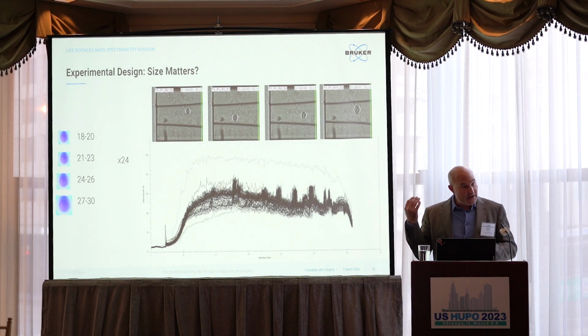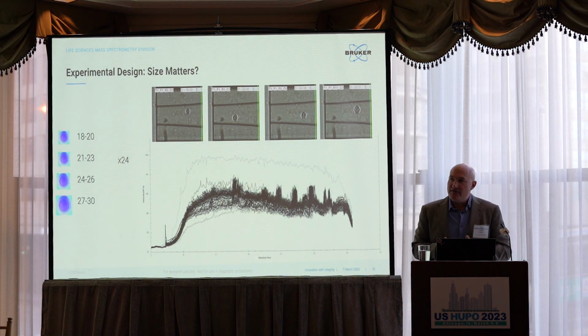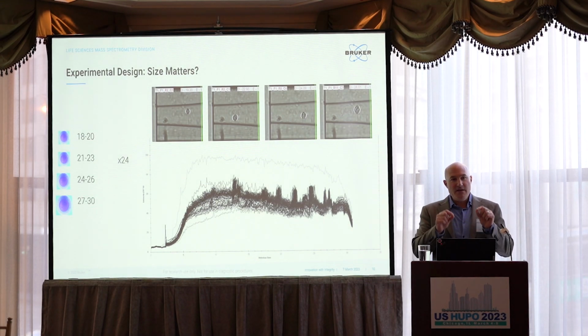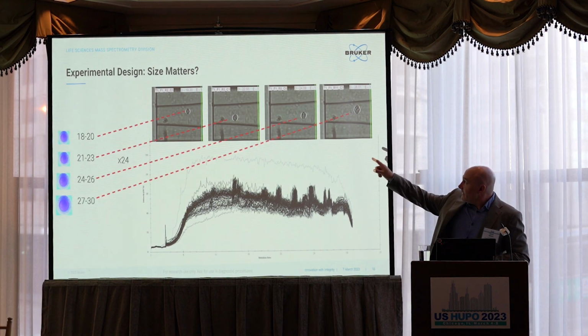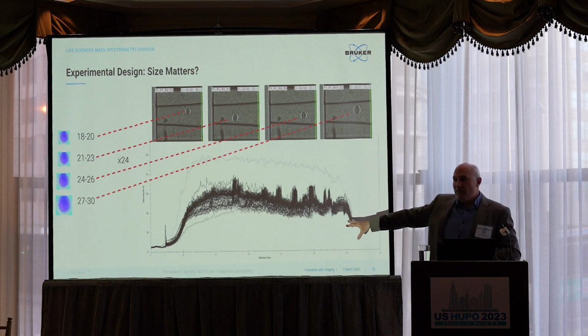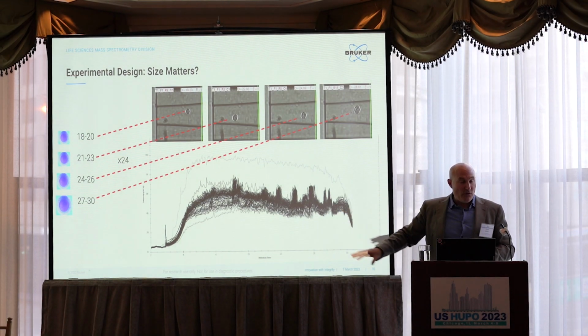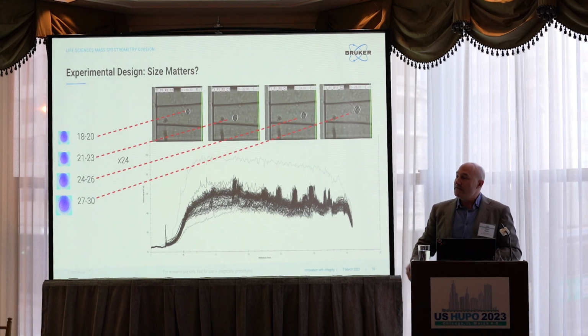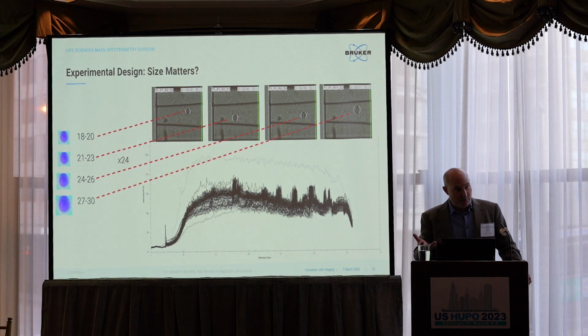So they sorted them, these are HeLa cells, in buckets of 18 to 20 microns, 21 to 23 microns, 24 to 26 microns, and then 27 to 30 microns. So even within the same cell population, there's quite a diversity in cell size. And that's exactly what you can see here on these different cells. And then this is an overlay of all of the LCMS runs that were performed. They did this for 24 cells in each of those buckets, so a total of 96 cells that were run on the plate.